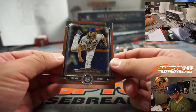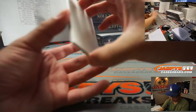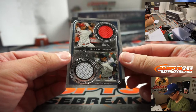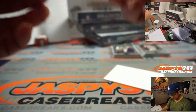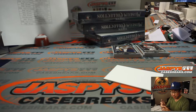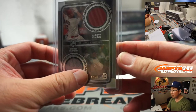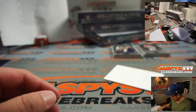There's Syndergaard, bronze. This should be an autograph, I think. No? Or a dual relic, I see. We got Albert Pujols and Miguel Cabrera. Dual relic, 14 out of 50. Angels are a part of the 18-team number block, and the Tigers are also part of the 18-team number block. So this will go to number four, and that'll be for Christian Sanchez with that one.